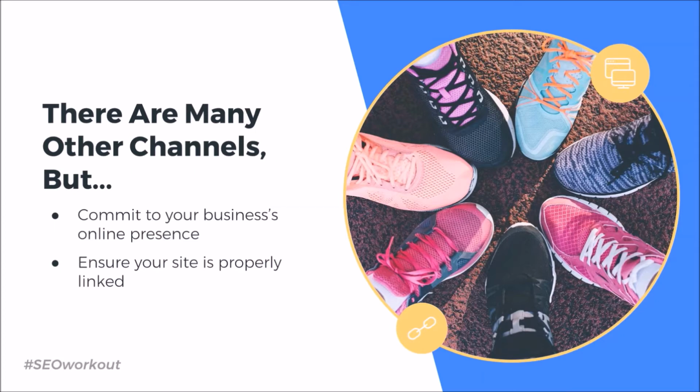A tip to ensure your website and your social media are properly linked is through your website's social media buttons. Also be sure your website is listed in each social channel's biographies or account descriptions. This will add further cohesion among all of your online properties and allow customers to easily find you on multiple platforms.